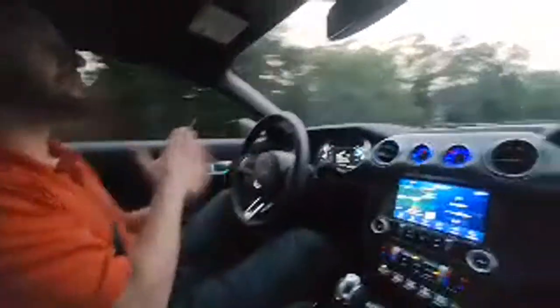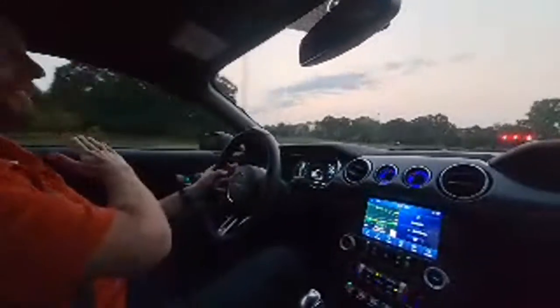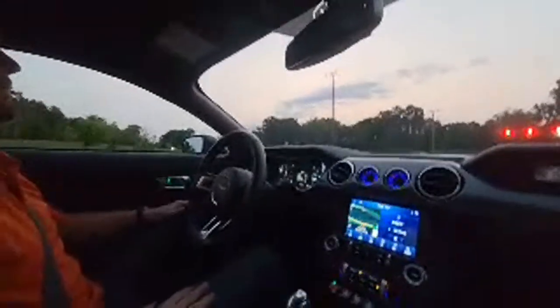Also, from about 4,000 all the way up to 6,500 or so, it's just a very bland linear power curve. Now down low, when you're just driving it around, you feel that torque come on, that feels good. Yeah, that's fun, that's cool. But then after that initial push, it doesn't keep going? There's no crescendo. It's just a flat line, pretty much. Gotcha. Yeah, you don't have to work for anything. It's all just right there for you.